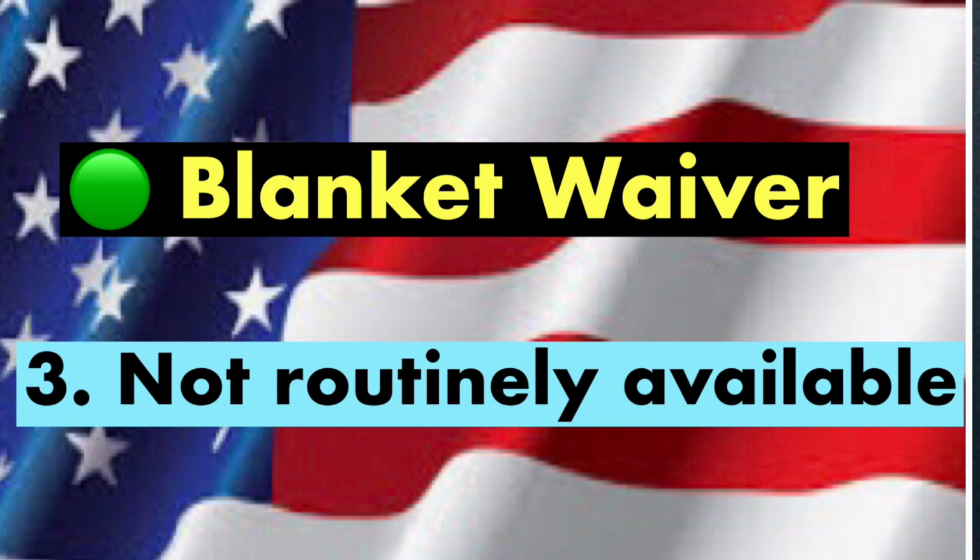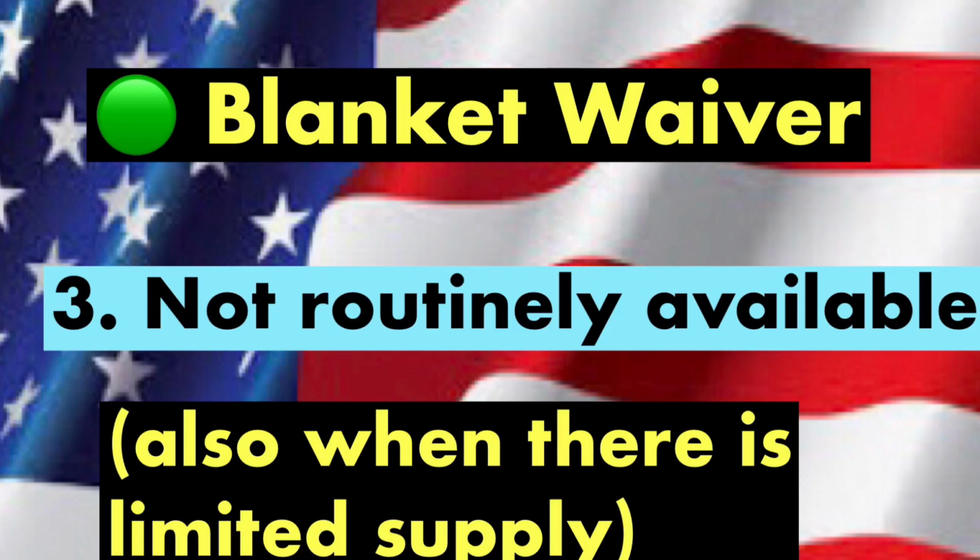So this means that if none of the vaccines are routinely available in the country where the panel physician practices, the not routinely available reason should be documented. If an approved COVID-19 vaccine is available to the applicant but limited supply would cause significant delay to receive it, then the situation would also be considered not routinely available.